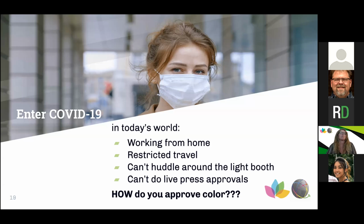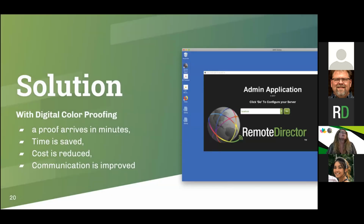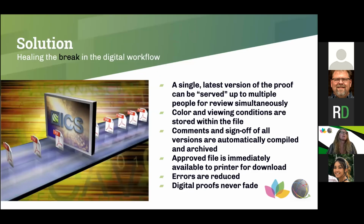So how do you approve color? Well, the solution is digital color proofing, of course. A proof arrives in minutes, time is saved, cost is reduced, and your communication is improved. But more importantly, that break in the digital workflow is healed, because we know that the single latest version of that proof is being served up to multiple people simultaneously, even if you like. You can refresh your screen and see a comment that somebody made a minute ago.